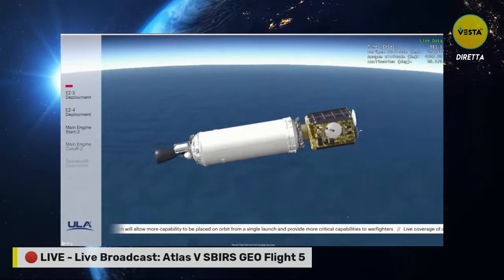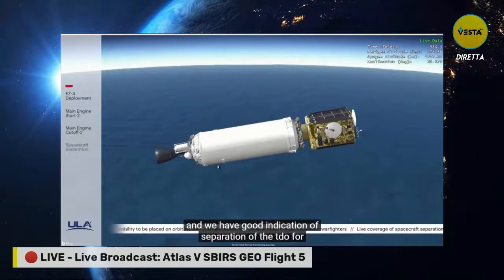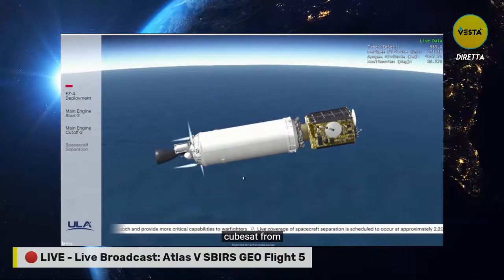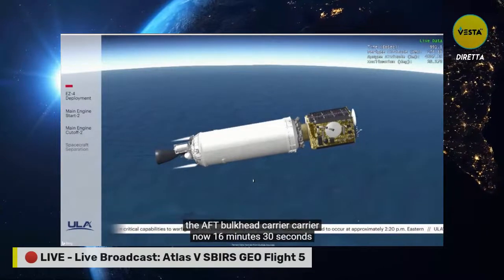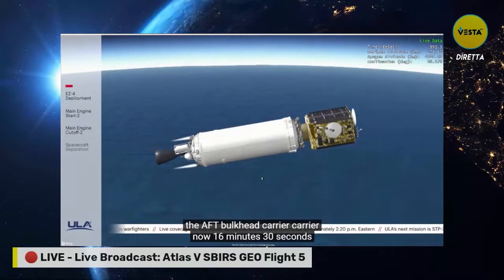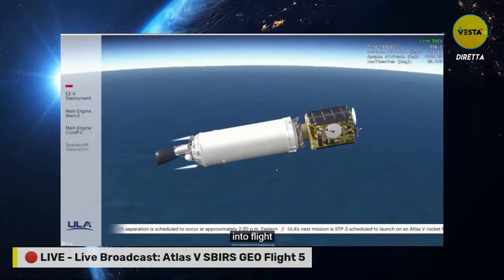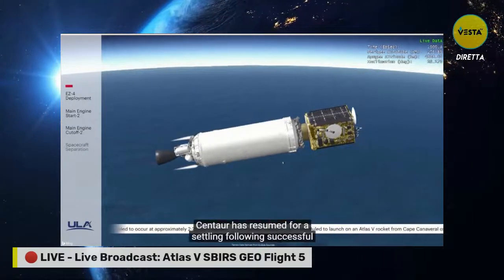We have good indication of separation of the TDO4 CubeSat from the aft bulkhead carrier. Now 16 minutes 30 seconds into flight. Centaur has resumed 4S settling following successful separation of the aft bulkhead carrier payloads.